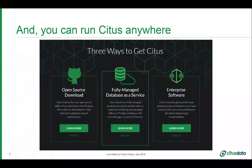The third flavor, which is what we're going to be using today, is Citus Cloud, which is our fully managed database as a service, where we take care of setting up databases for you, monitoring them, making sure that they're always up and running, and providing all the visibility you need to help manage your database.